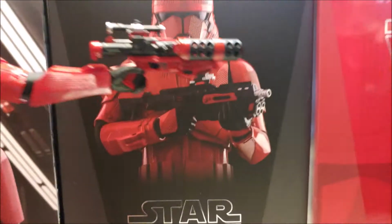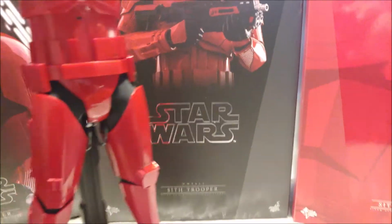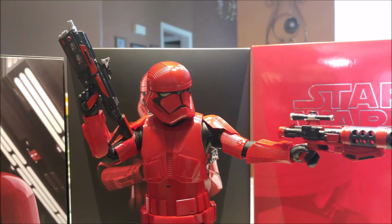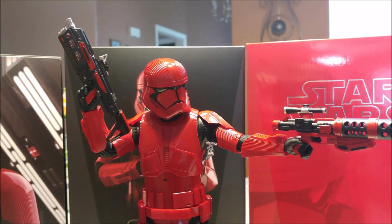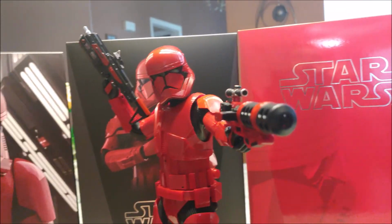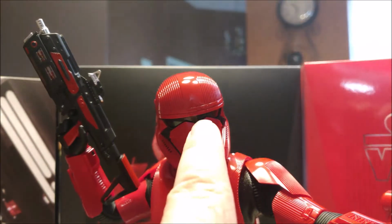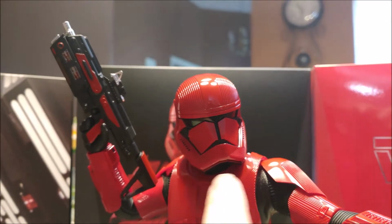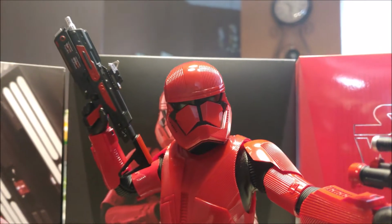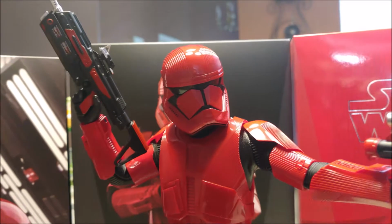So as you can see, there's the box where he's holding that weapon. So you could go the traditional museum pose. And for now, I like this hybrid between action and museum pose for him. He's in a battle stance and he's got both weapons, and he's very unique looking. And like I said, I like the modifications they did. The helmet is a slightly different design than the normal First Order Stormtrooper. Sorry, I've been saying New Order, First Order Stormtrooper.